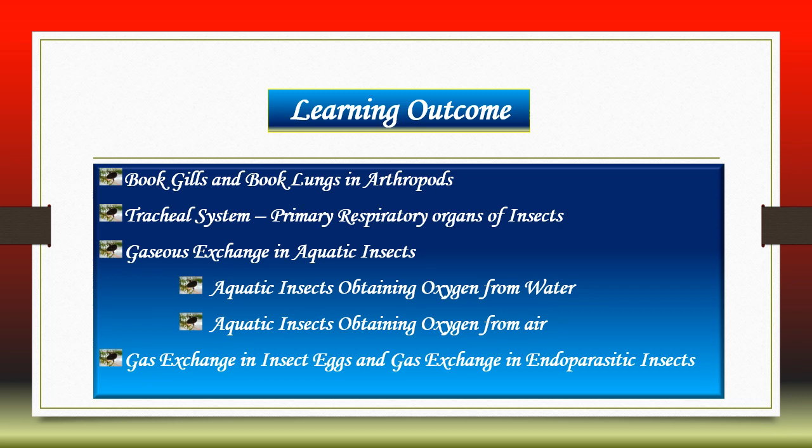As we know, the primary aim of respiratory systems in arthropods and in other animals is to deliver oxygen from the air to the tissues and to transport carbon dioxide from the tissues to the air. The phylum Arthropoda is the largest group of the animal world. They live in different types of habitats, including terrestrial and aquatic. Accordingly, the arthropods have developed different structures and mechanisms of respiration.